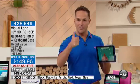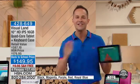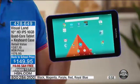This is Android Lollipop. It's Google 5.0, so it has better battery life. It's easier to search. It's easier to see how many programs you have open at one time. It's just an easier interface. One of the things I love is that when it comes time, you can talk to your tablet, whatever's on your mind.